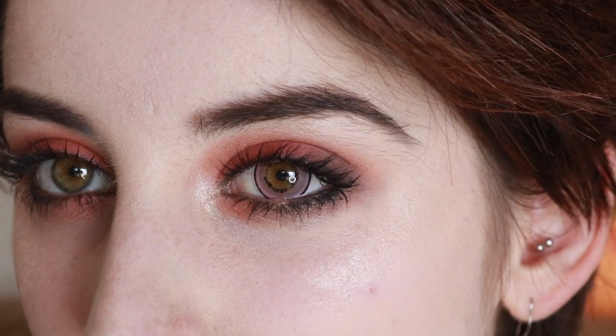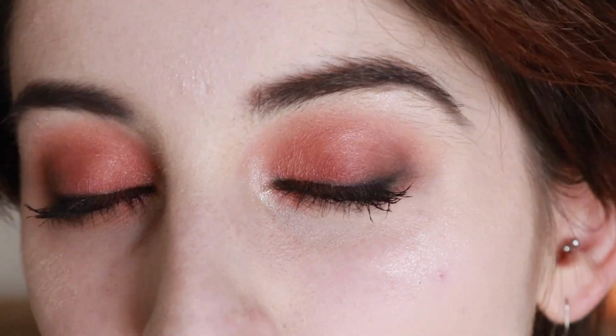Have I had something in my teeth this whole time? So we've got the eye with the contact and the eye without, so you can really see that enlarging effect. That pink is so pretty, I love it. Excuse my watering eyes, but that's pretty normal, I think, when you're putting something into your eyeball. So now I have both of these beautiful pink contacts in.